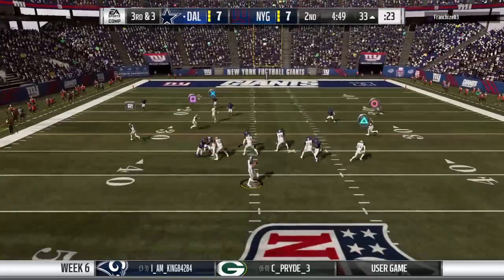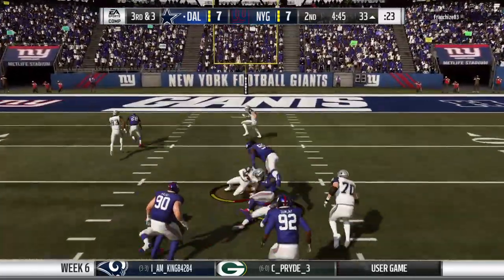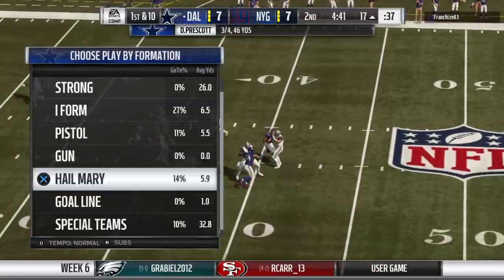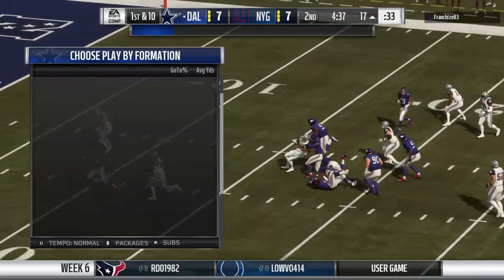From the shotgun, it's Prescott. And he's got his man, that's Landry. And inside the 20 before he's brought down. They get 17 down to the 17, and it's a 1st down.